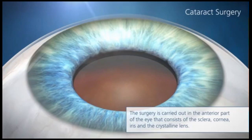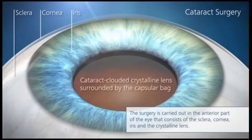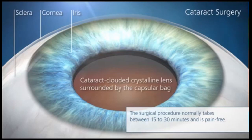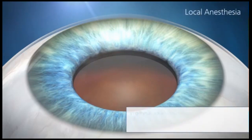With surgery, the pupil is dilated to allow clear access to the natural lens of the eye, and the crystalline lens, the natural lens of the eye, will be removed, but we preserve the capsular bag, the fibrous layer that supports the lens. This layer is then used to support the lens implant, placing it into the correct anatomical position in the eye.